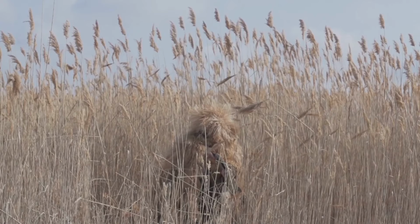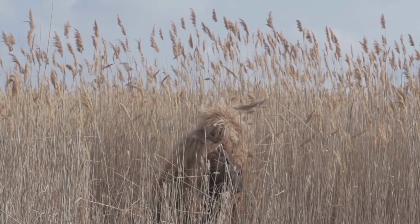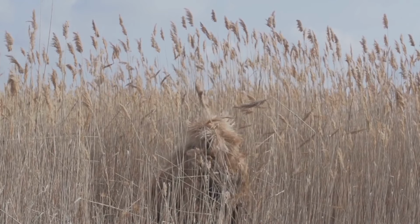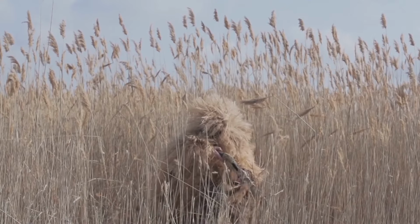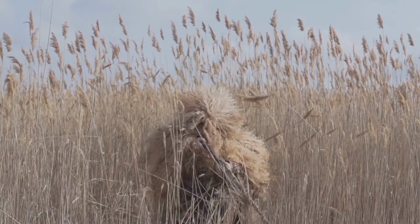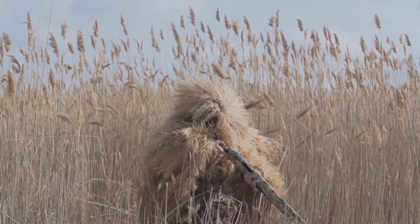Next, let's discuss the ghillie suit. This camouflage outfit can blend you into your surroundings, making you virtually invisible. It's great for hunting, but also for evasion. In a survival situation, being seen can sometimes be more dangerous than anything else.